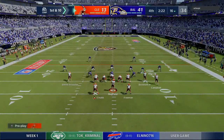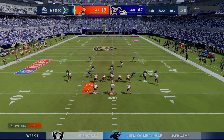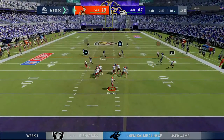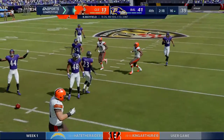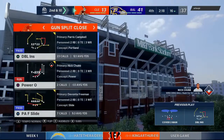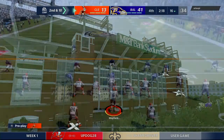The Browns drive about to get started. Back to it after the pick 6, Mayfield. And nowhere to fit that football in. It's knocked away and incomplete. He was looking that time to get it to Paris Campbell, and that'll bring up 2nd down.